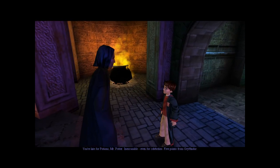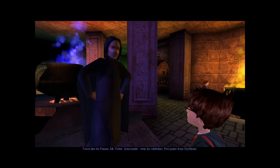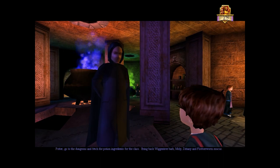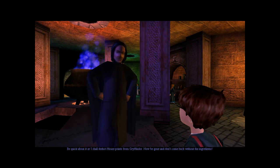You're late for potions, Mr. Potter. Inexcusable, even for celebrities. 5 points from Gryffindor. Potter, go to the dungeons and fetch the potion ingredients for the class. Bring back Wigan Tree Bark, Moly, Dittany, and Flobberworm Mucus. Be quick about it, or I shall deduct house points from Gryffindor. Now be gone, and don't come back without the ingredients.